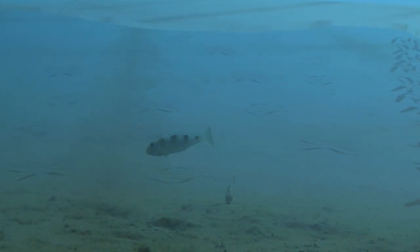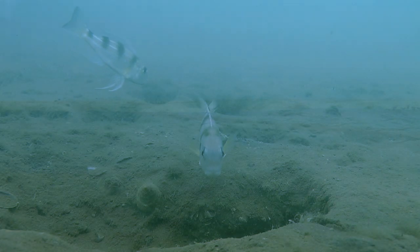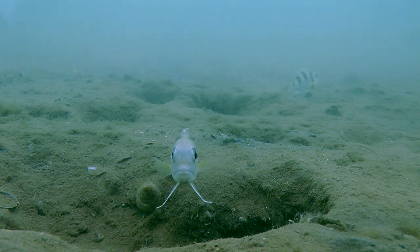If you dive at 200 meters from the beach, you won't find any fish during your descent. Only when you reach the lake floor, which looks like a lunar landscape at around 11 meters deep, you'll finally see fish. They are all at ground level.